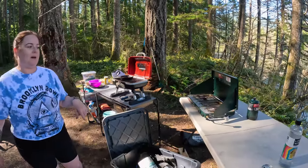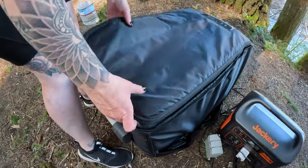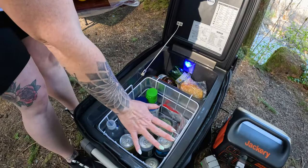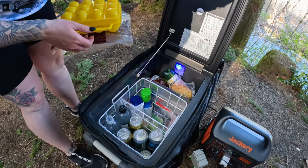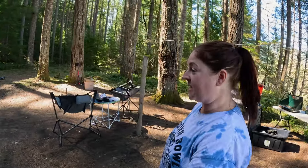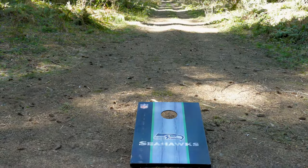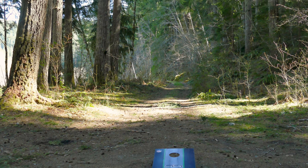So we've got that set up, just an extra table. We've got our refrigerator and Jackery set up. Beer cooler, food cooler, and then stuff that doesn't need to stay as cold over there. And then last but not least, we have got our cornhole board set up out here in the middle, and it is going to go down later tonight.